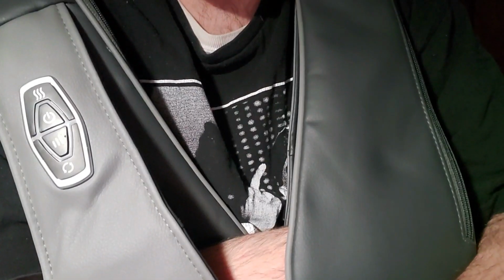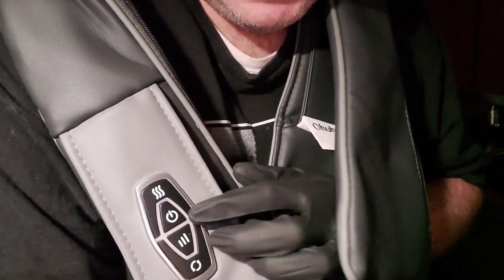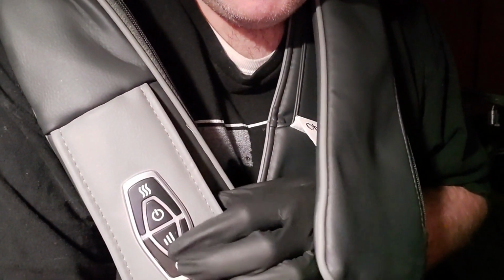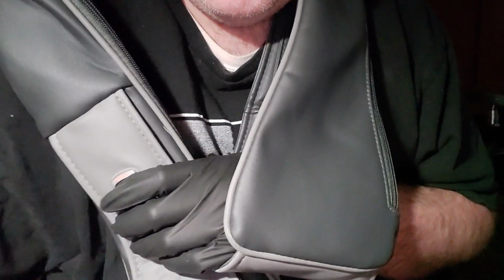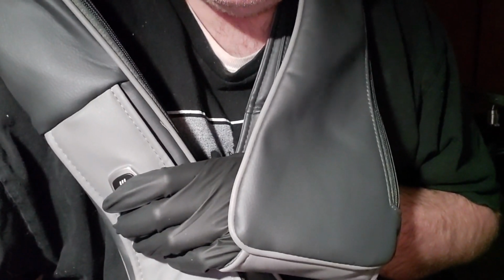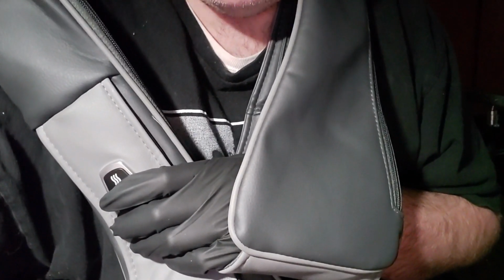I'm going to plug it in, and I'll be right back. Alright, here's a quick front part right here. This is how you want to have it, like a sling. You can use one hand or two hands, like that. And then the controls are right here. Oh yeah, there's the heat. Oh, there's reverse. The heat's right there. And I'm going to flip you guys over to the other side. Oh yeah, it's working.